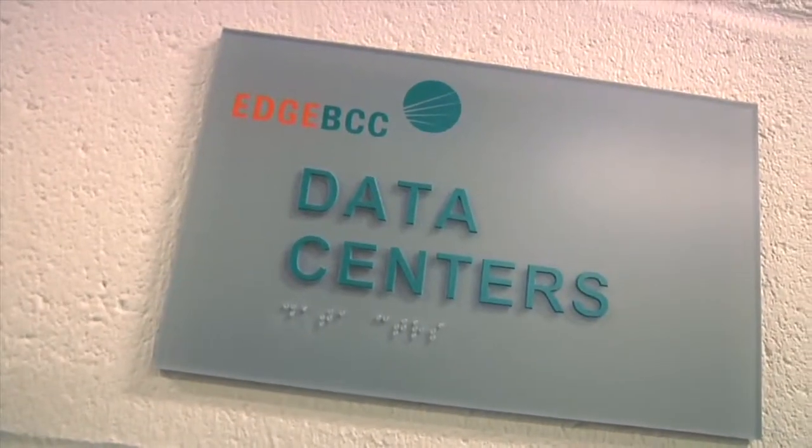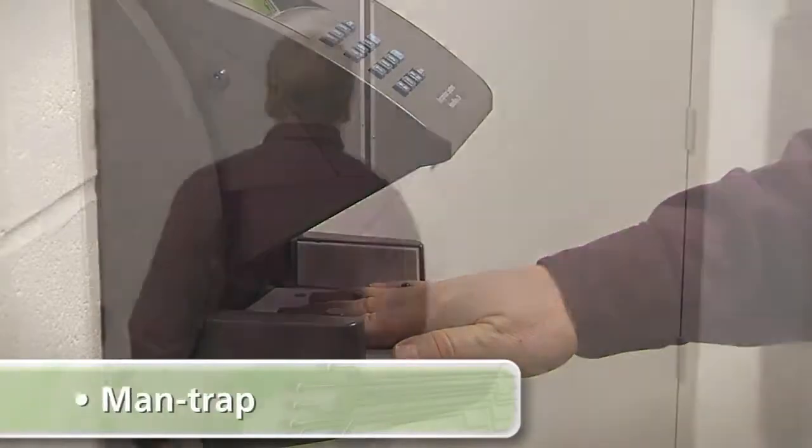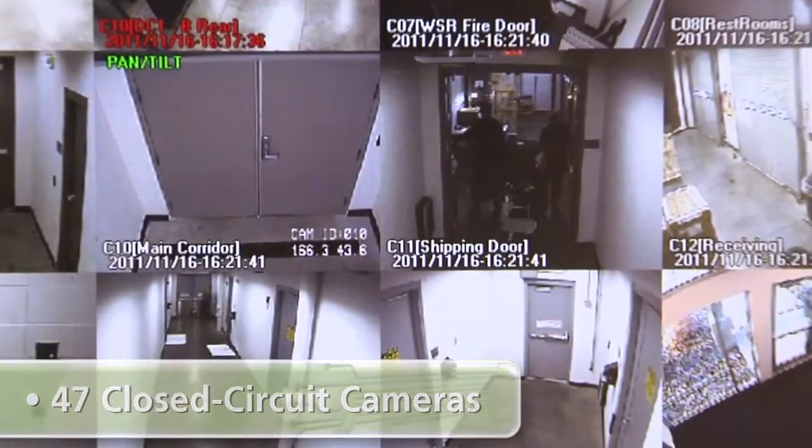This process requires exchanging the customer's personal driver's license for a temporary identification badge, which is configured for only the access necessary by that customer. The facility's independent data centers are secured by identification badges, biometric hand sensors, and a physical man trap, which is constantly monitored by one of the facility's 47 closed-circuit cameras.